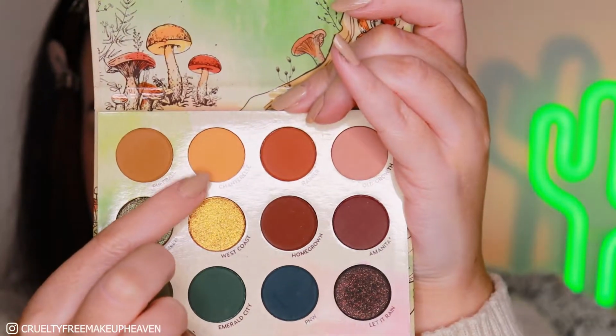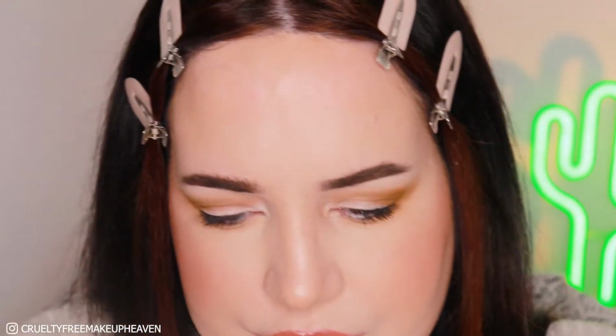Now I'm going into Chanterelle, which is a sort of mushroom, I think. I'm going to use my stained Sigma brush, and this is my E36.